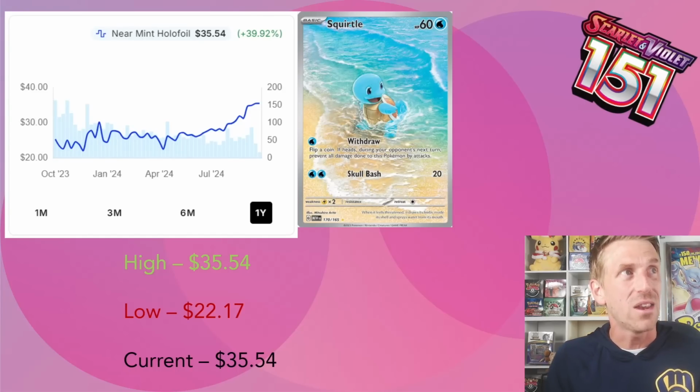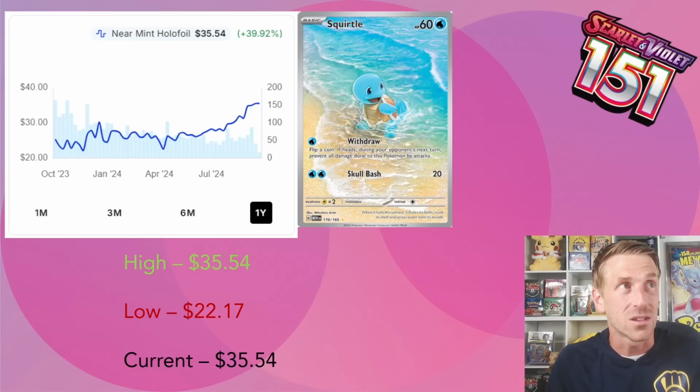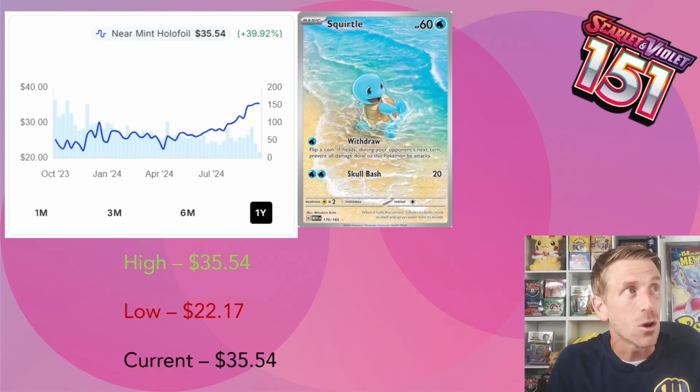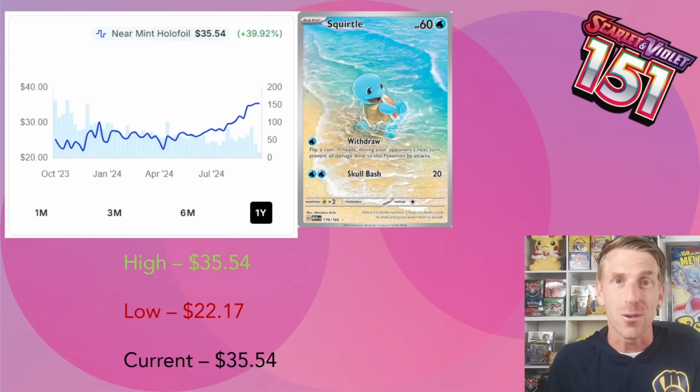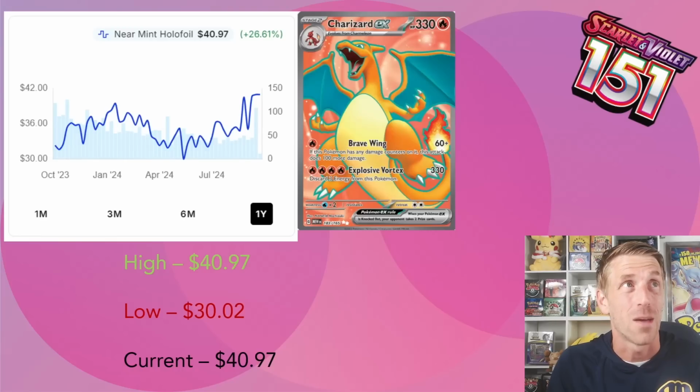Here's the Squirtle right here, relatively flat as far as the number of sales that are happening over a weekly basis, week over week. Seems to be very similar as far as the amount of sales go. Really, July is where this one started taking off a lot more, and then all of a sudden August hit and it really started shooting up. It's up about 40% over the past year, but the majority of January all the way up until July was relatively flat, right? Like you can see, relatively flat until the last couple months. $22.17 is where this was in December of last year. Now it's sitting at $35.54, so that's an all-time high for this one.